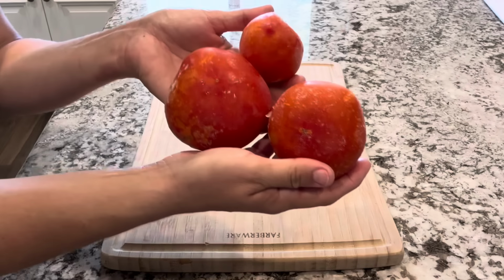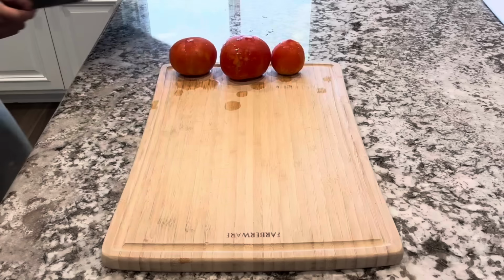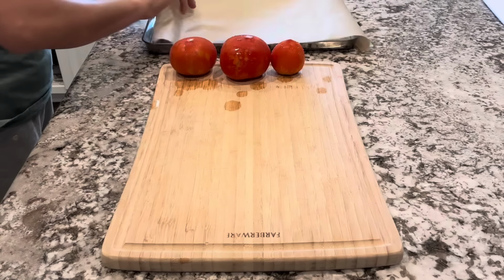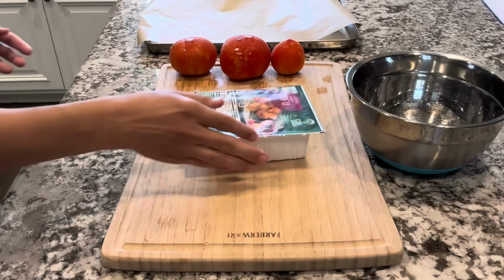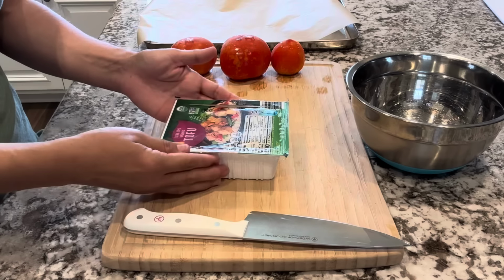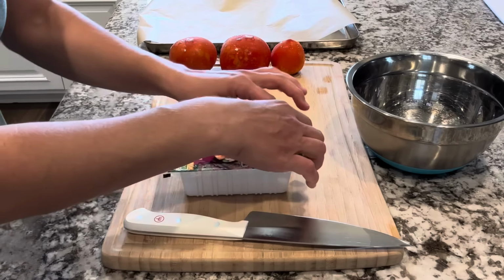So I'm getting some tomatoes that I just freeze whole. I don't do anything to them. I just put them in the freezer, and then when I'm ready, I rinse them and then take them out and put them on the cutting board while I get everything else set up. This is about 50 cents to $1 in tomatoes. It's about a pound or so, and I am using tofu for this recipe.